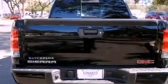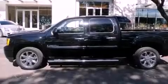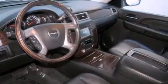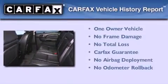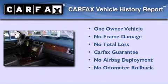The following features are also included: air conditioning with automatic climate control, cruise control, steering wheel mounted controls, variable valve timing, an illuminated passenger side vanity mirror, tinted glass, fog lamps, a stability control system, a rear parking aid, and a trailer brake controller. This GMC has had only one owner, and it qualifies for the Carfax buyback guarantee.